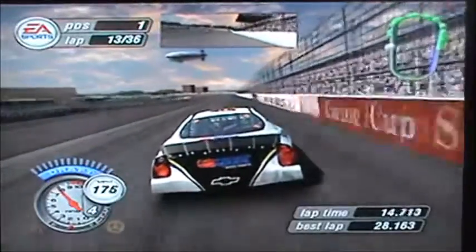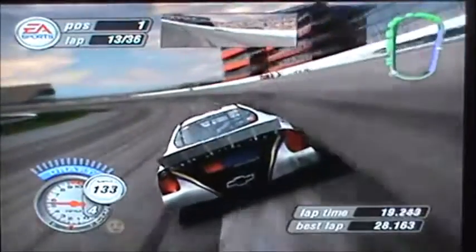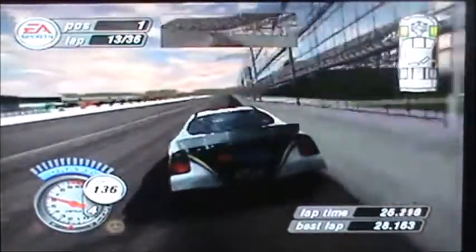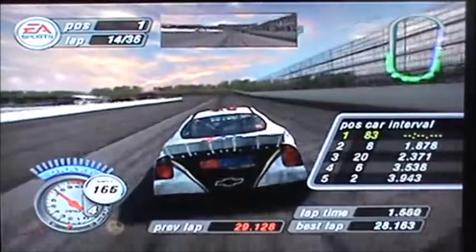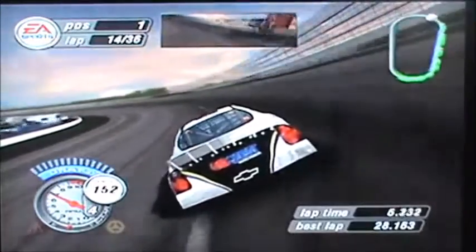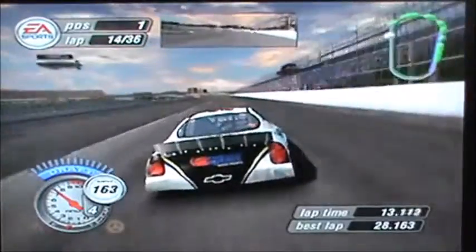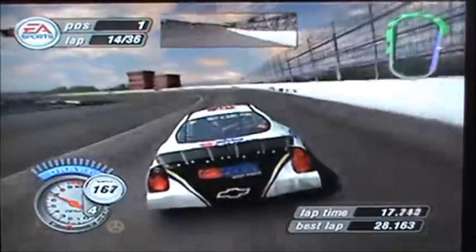I know NASCAR Heat Evolution is coming out soon, and it just reminds me a lot about this game. Ah, I hit the wall. Okay. It reminds me a lot about this game because there's a lot of similar features. Like they have the challenges, they have season mode. They don't have the 3 or 4 tiers in NASCAR, they just have the one top tier. Then they have some of the Xfinity Series cars in there, just like this game does.